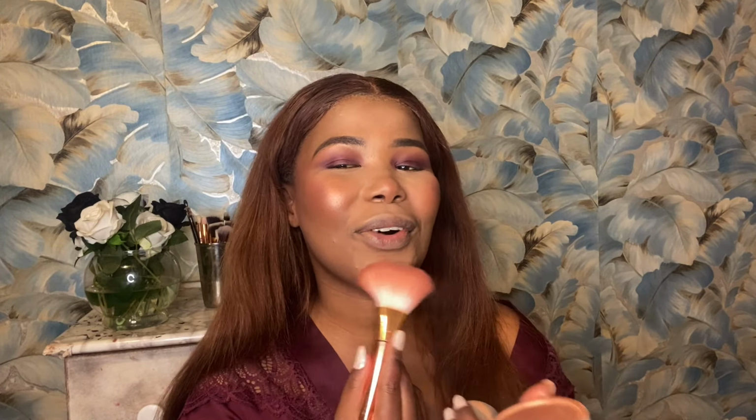I'm gonna set my face using the Quick Face Infinite Hydration Mist. This is my favorite. I don't know whether Passion Pro has a setting powder or setting spray yet. If you don't have, please, Passion Pro, hook the babies up. It's also affordable, by the way. This is from Mr. Price and it retails for $90.